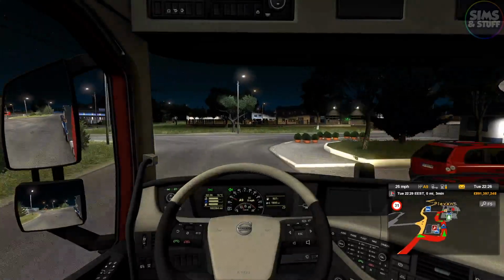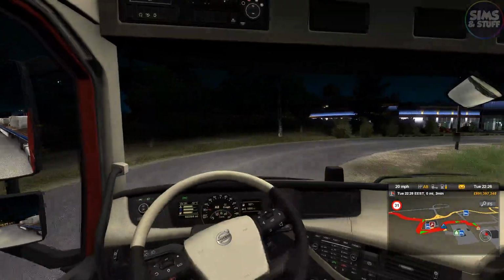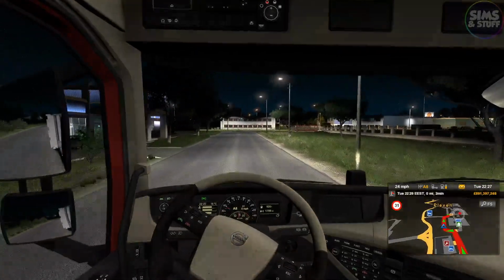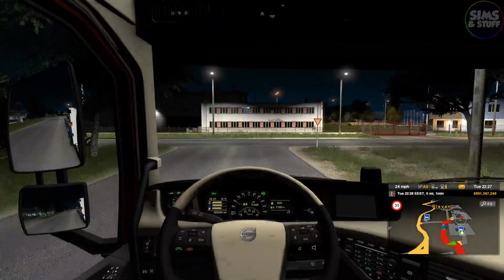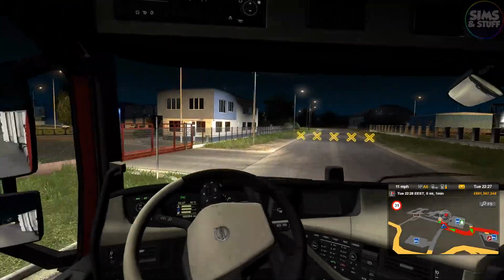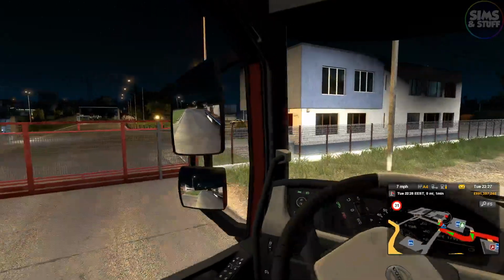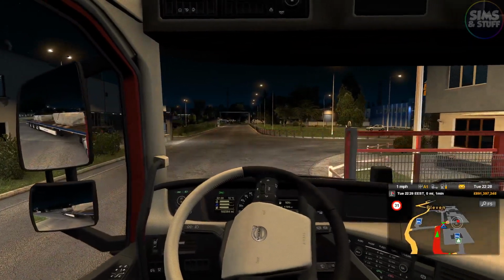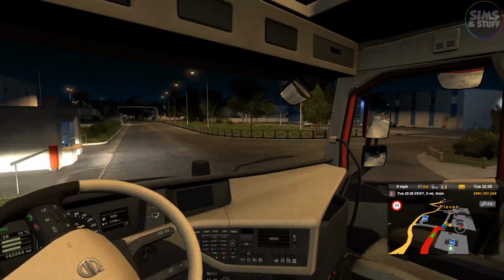Turn left. Get ready to turn right. I am getting ready to turn right. Turning right is a thing that I am getting ready to do. I'm going to turn right, then I'm going to turn left, because I can't go straight on. And then turn right. Turn right. I will turn right.